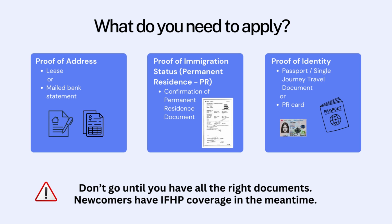For proof of address, you can show a lease or a bank statement received in the mail. In temporary housing situations, the homeowner can download the standard lease from the Government of Ontario website and complete it so that the newcomers have proof of address. Be aware, however, that it will not be accepted unless the lease states that the agreement is for 1 year.